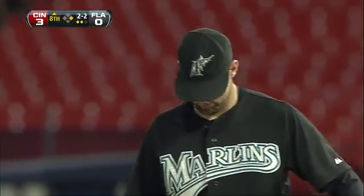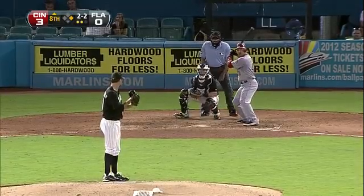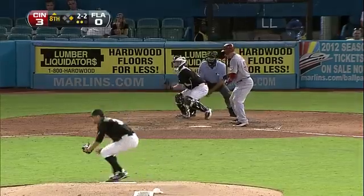Because this facility obviously was built for football. Baseball was an afterthought. They kind of knocked down some of the stands in left field, the football bleachers on the east side.